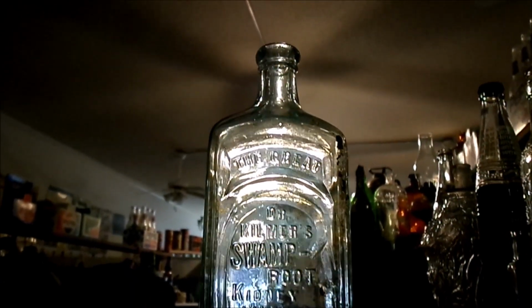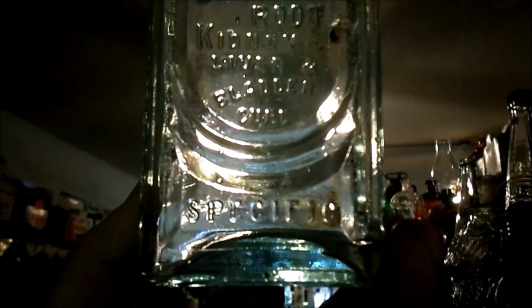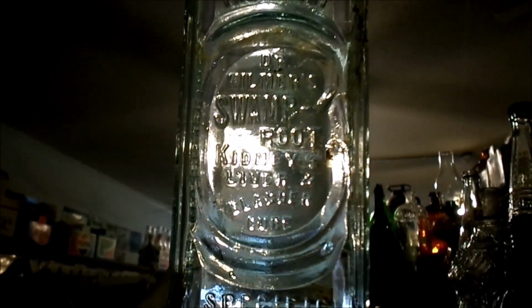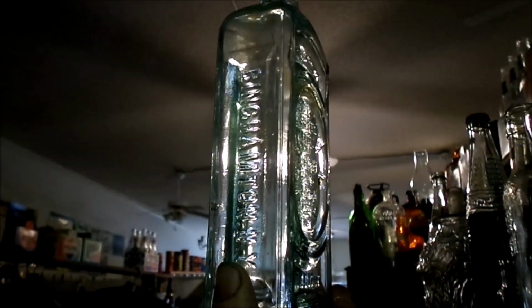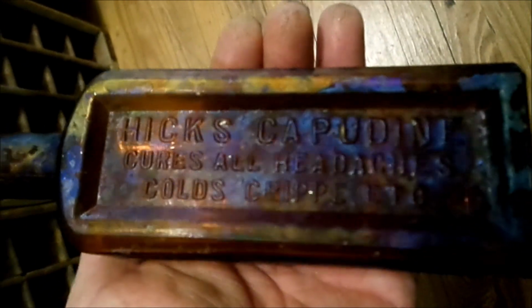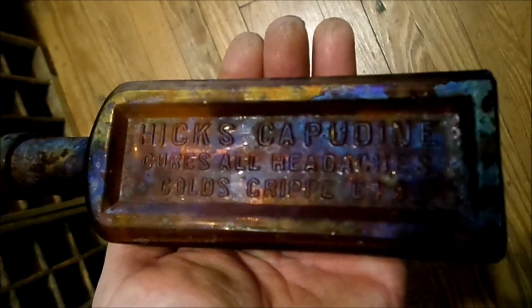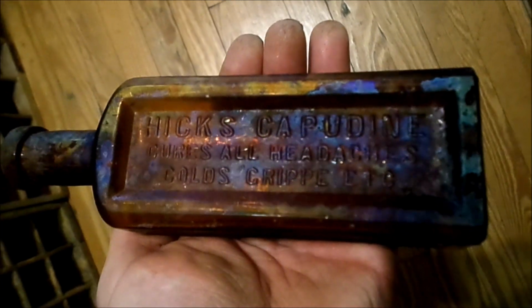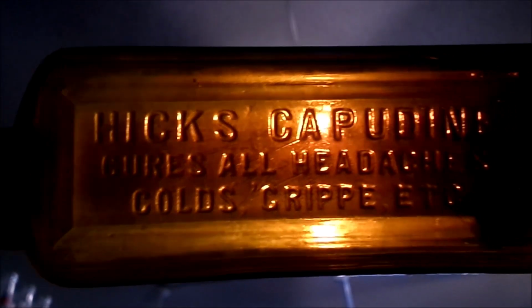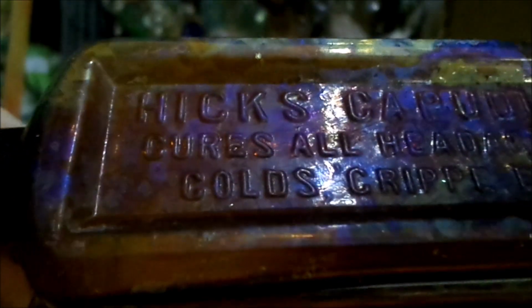And then we have the Dr. Kilmer's. It's a clean example and has sharp embossing, so it's got to be worth at least $25. And then we have two of these bigger Hicks Capudines. This one has a nice patina on it. I don't know what these are worth in this big size, but since it's secure and it's a rather large size, it's probably $30. At the very least $25. That's what it looks like with backlighting. So two of these at $25 at least each. That's another $50.